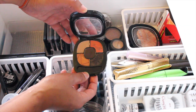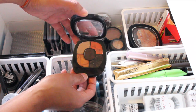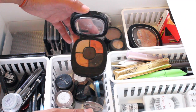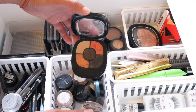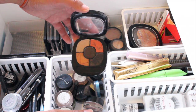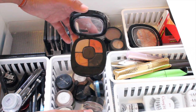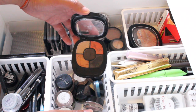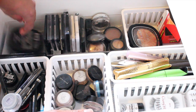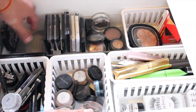So anyways, I love this. I have a tutorial that I'm gonna link down below with this. I've created different looks with it. I think it's a very versatile palette, and it's a great combination of colors. It's not the most pigmented one, and it's not the most blendable one, and that's why this is the only one that I bought from this collection, but I think the colors are pretty enough that I can still use it, and I use it on a regular basis.